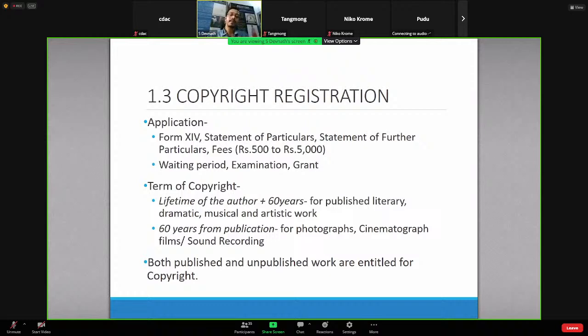The term of a copyright is very, very high in comparison to any other IPRs. Once you register any other IPRs, you get the validity of the registration for a limited time. But in case of copyright, for any kind of a published literary, dramatic, musical, or even artistic work, it exists for the lifetime of the author and another 60 years. Even if the author dies, his descendants, his legal representatives can enjoy the copyright for another 60 years.